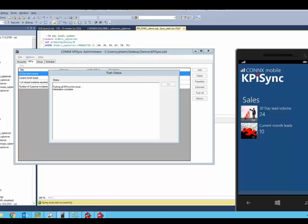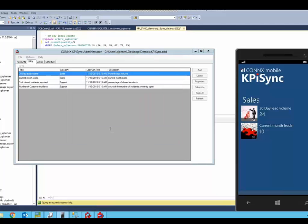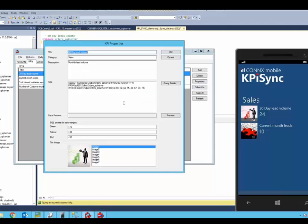Once this is done, I'm going to jump into the KPI itself and show you what we're looking at. Okay, so we're looking at the 30-day monthly lead. Let's take a look at the properties of that. Within the actual creation of the KPIs, you have some basic information, obviously title, category, description, and the query that you want to run, which will be here. This will give you the information that you want for the key performance indicator, and the idea of what the data is that you're looking for.